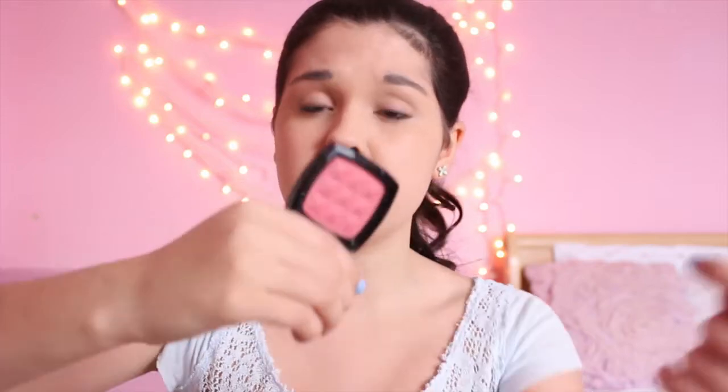Good pick as well. And blush, of course, we have our little NYX blush right here in Pinched. And it's really, really pigmented as well. You just need a little dab of your brush and it brightens up your whole face. I'm going to be using a mix of these products for this tutorial.